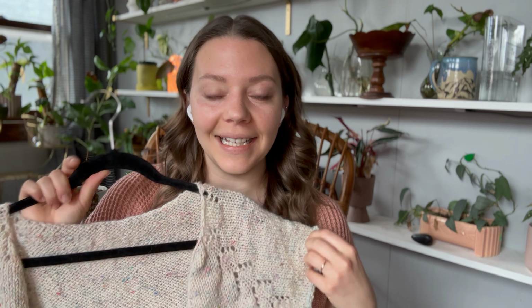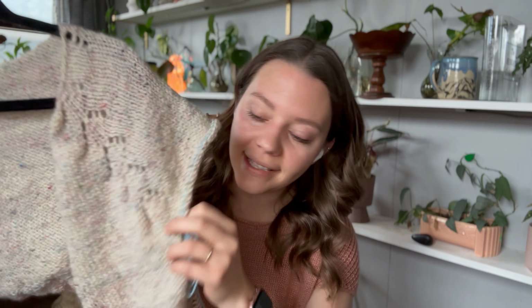I plan to knit a second one for Teresa, so we'll have matching Felix cardis that we will be wearing at Zombie Apocalypse, and maybe we'll do like a little make along so we can all have these wonderful Zombie Unicorn sweaters. Did I say why it's called Zombie Unicorn?